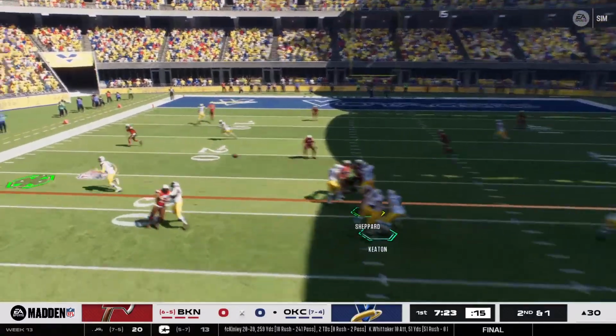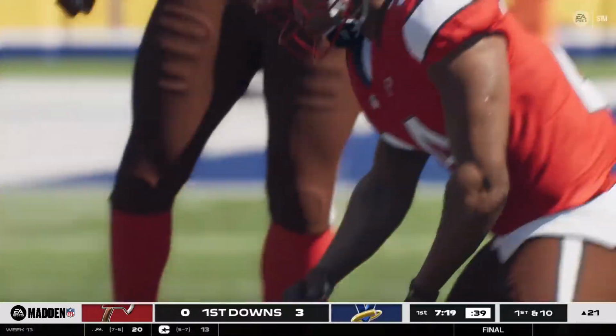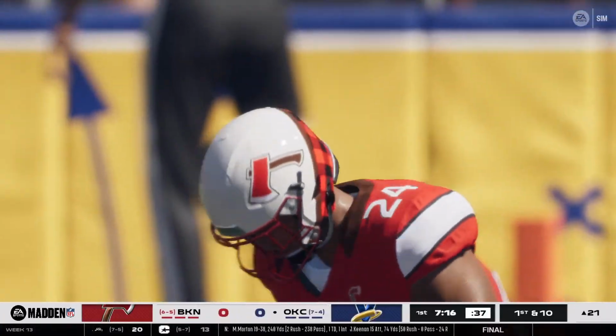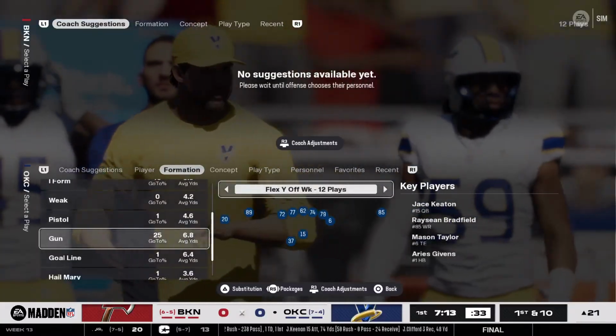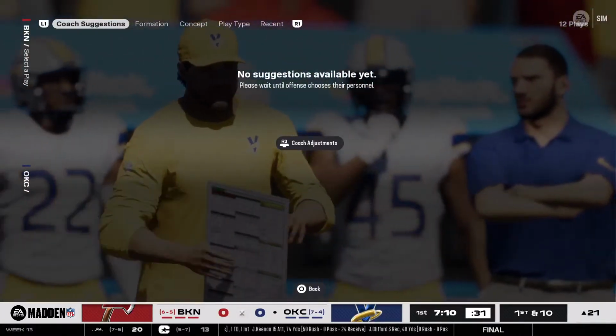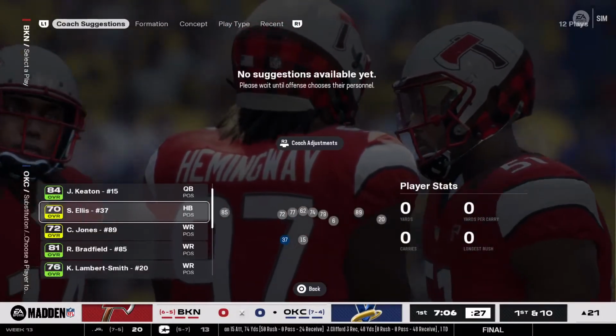Off the play fake, he'll look to throw. There's a short one, it's caught by Taylor. 9 yards the pickup there, and it's a first down. A gain of 9 yards. That early game script that they drew up is working pretty well here on this first drive. Already in field goal range, Charles knocking on the door of the red zone.